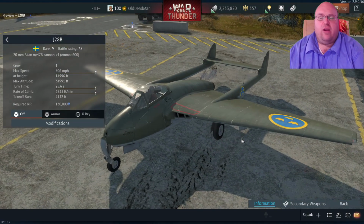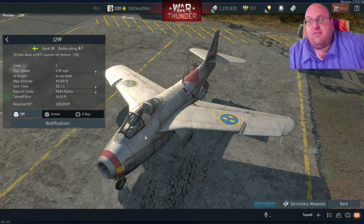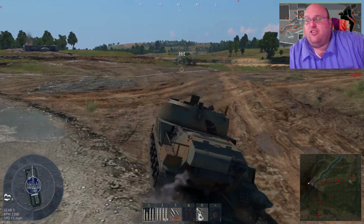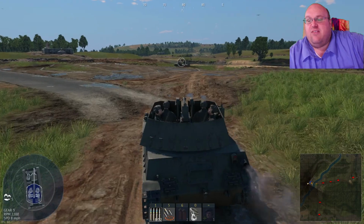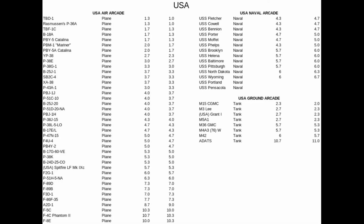And over in Sweden, we have a short list here. We have the J28B going from 7.7 to 8.0, the J29F going from 8.7 to 9.0, the A32A going from 9.0 to 9.3. And on the ground side, we have the L62 Anti-2 going from 3.0 to 2.7, and the LVKV42 going from 5.0 to 4.7. Now let's move on to the United States of America.